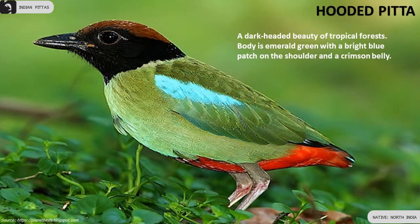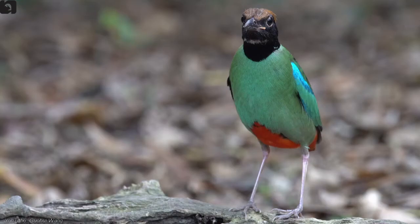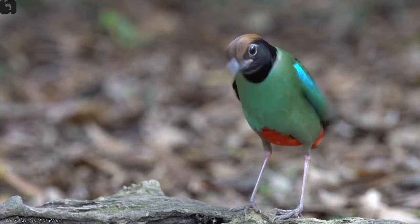Hooded pitta is a dark-headed beauty of tropical forests found in North India. Body is emerald green with a bright blue patch on the shoulder and a crimson belly.